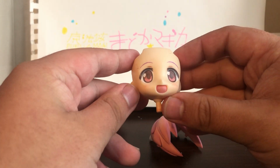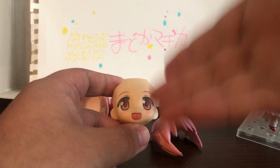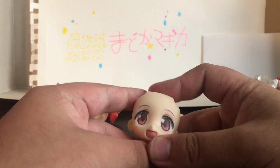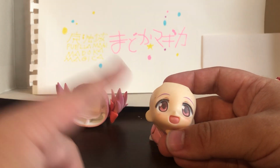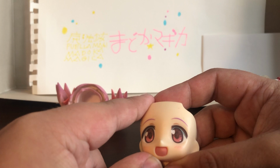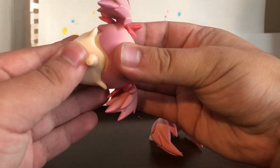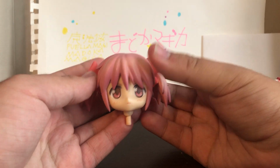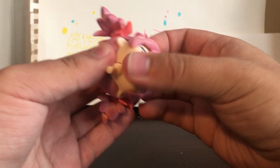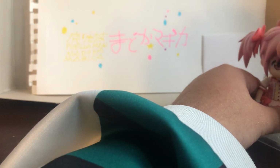And this is Madoka's traditional face, I'm gonna call it her traditional face. It's her happiness and such, and it looks an awful lot like the poster and the manga art. You even got a little bit of blush in there, and that's pretty cool. So you got this face here, and you got an action face, which is pretty cool. And we're just gonna put that back on her.